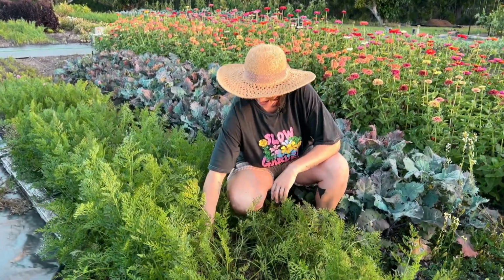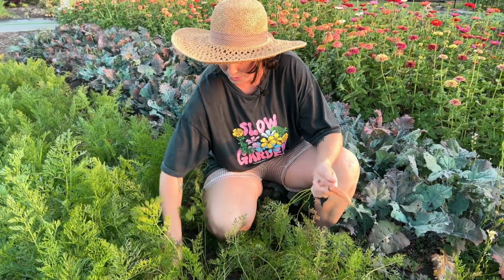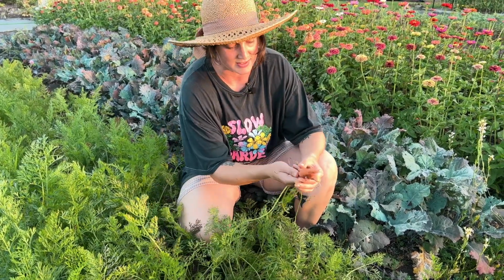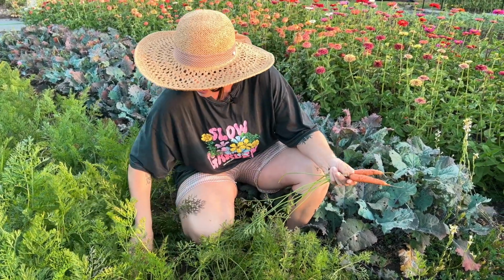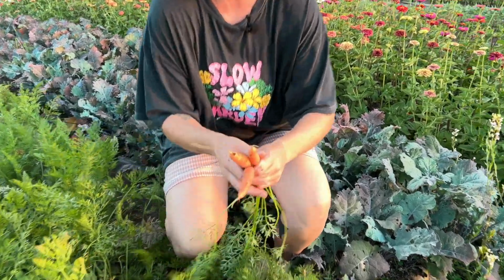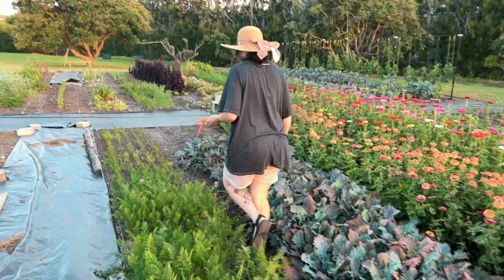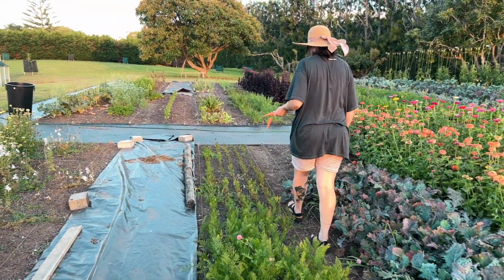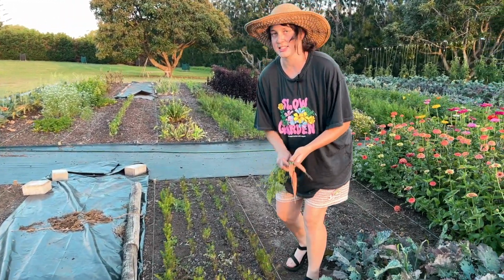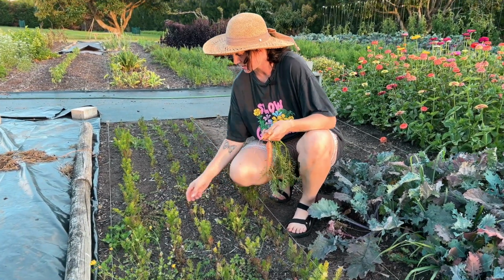So we've already harvested quite a few times out of this bed, and the carrots are beautiful. They're nice and strong, they're nice and straight, they don't have any marks, they've germinated really well. But if you come and take a look up here, there seems to be a significant problem in this area.